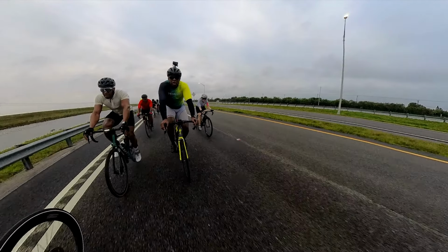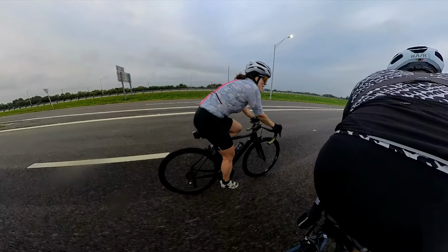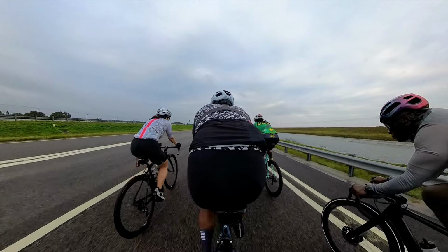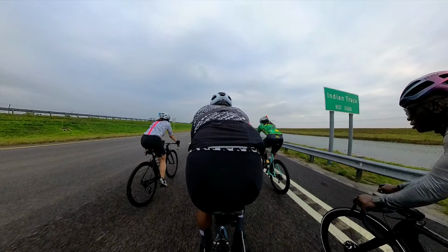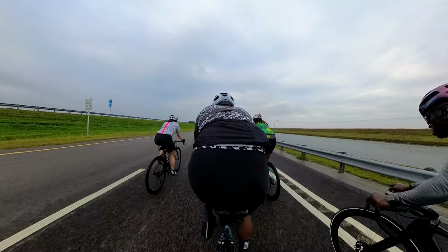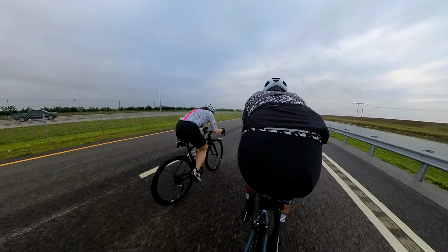And a couple of the guys who normally go off in a breakaway, they kind of stuck their nose out there and they came right back. So we ended up with this dynamic where we just have one group. But also a lot of people got dropped, trailed off, or waited for the C group because this group actually got a lot smaller than it was initially.